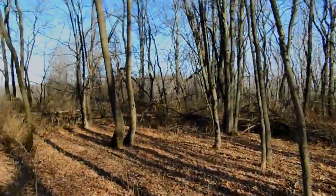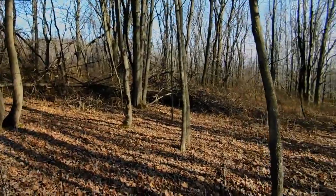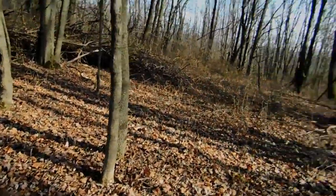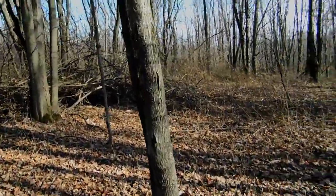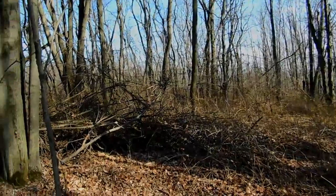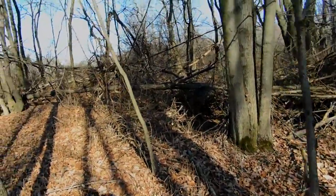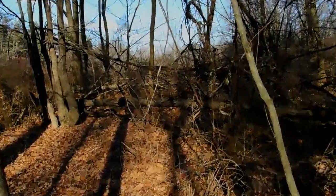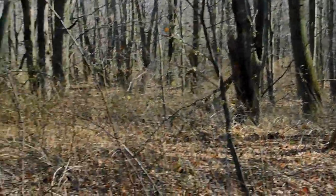Oh, this is what I showed you in that other video, the first one, when I came into this area. I called it a blind, but it might be like a fence, you know, to have the deer run down and towards that area where all those tree logs are.